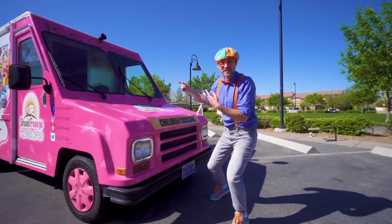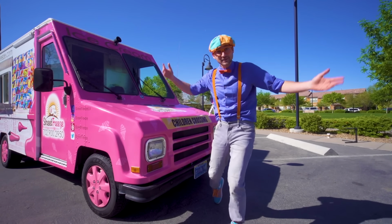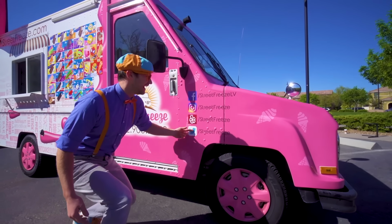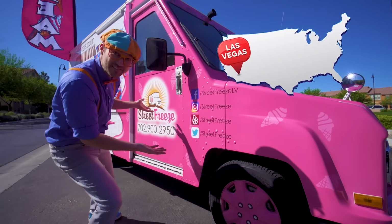You hear that music? That means the ice cream truck is coming to you so then you can get some ice cream! Ooh, and look at right here! Some social media of this exact ice cream truck in Las Vegas, Nevada. Sweet!